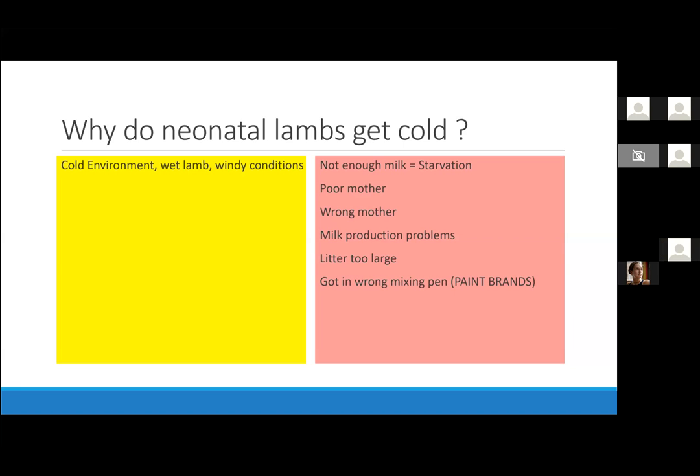Okay. So tomorrow morning, we're going to walk out to our barns and we're going to find cold lambs. Are we okay, Megan? Yep. Okay. So far, so good, Cindy.